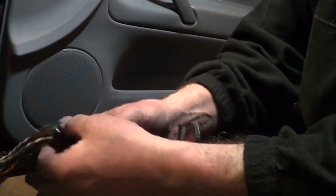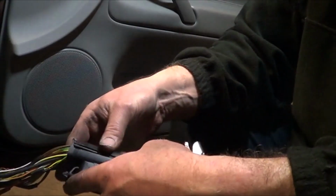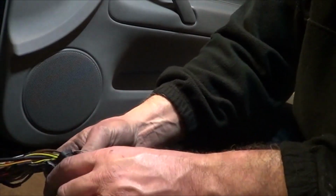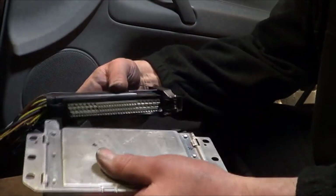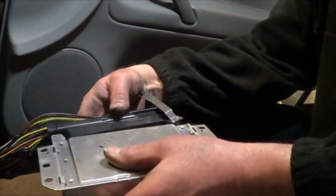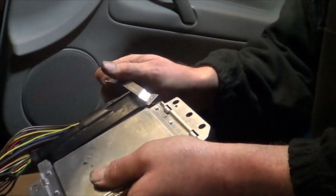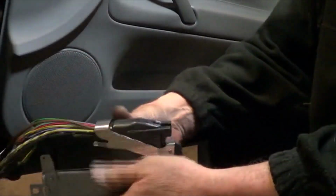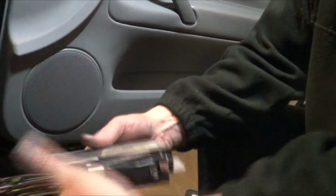I'll take a tie strap around there. Might put some tape over the wires underneath there, and obviously tape this up right here before I put this back together all the way. But for now I'm going to plug it in, see if it works. Here's our new transmission computer. Guess I shouldn't say new, it's a used one. Start this car up, see how it works.